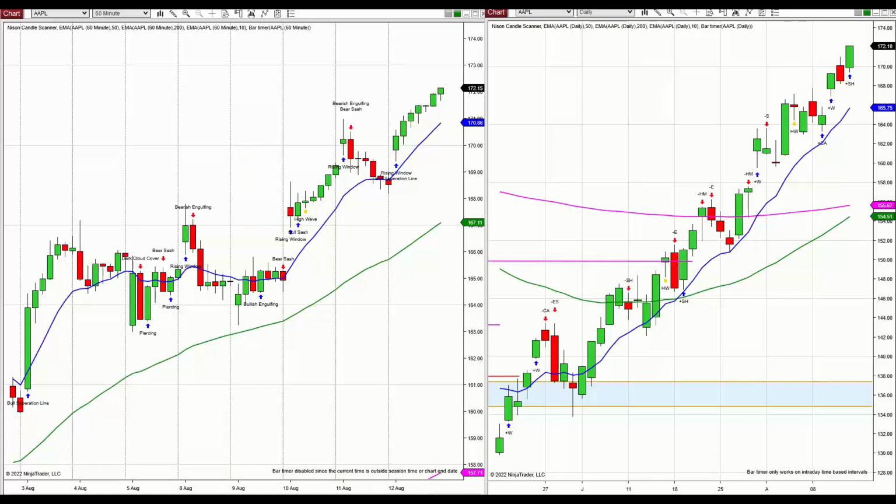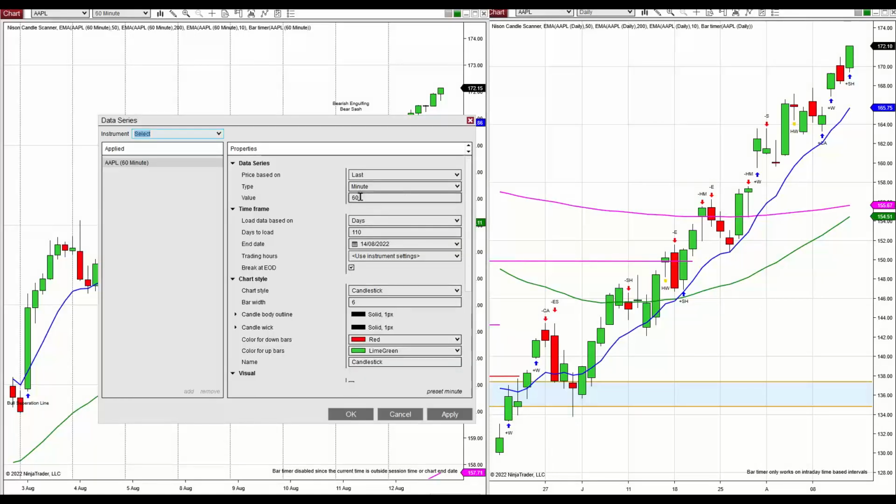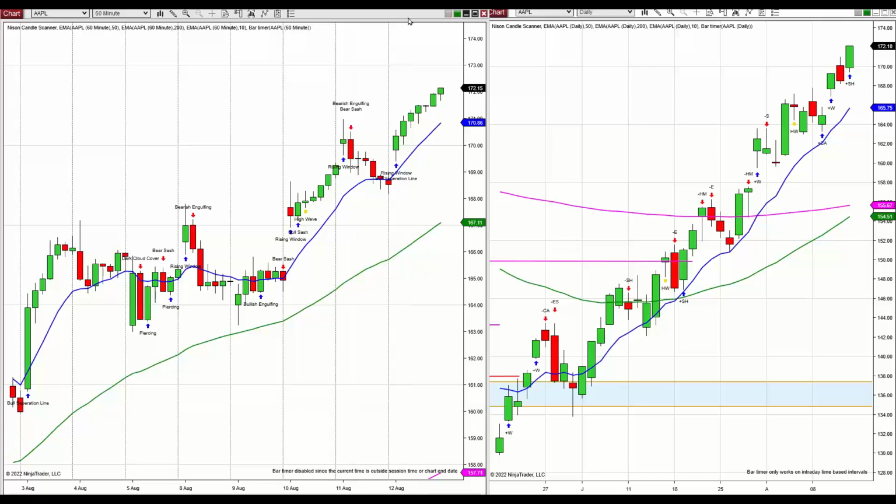And again, all I have to do is click on here. I go into my data series as one example. Yes, we're on a 60-minute chart. And I can load, how many days do I want to load? Well, it's loaded at 110 days. Right now, that's enough. When I'm back testing, I'll turn that to 3,000.